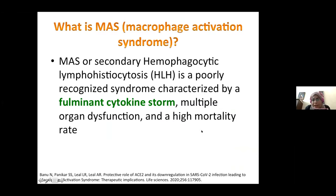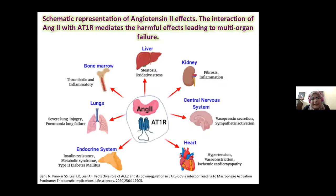What is the macrophage activation system syndrome? It is a poorly recognized syndrome of fulminant cytokine storm, which we all know is responsible for the COVID-19 manifestations and mortality, ICU admission, multiple organ dysfunction and high mortality rate. So it's mainly the main responsible element in the problems that are associated with COVID-19. It can affect most of the organs or all of the organs of the body through activation of angiotensin.